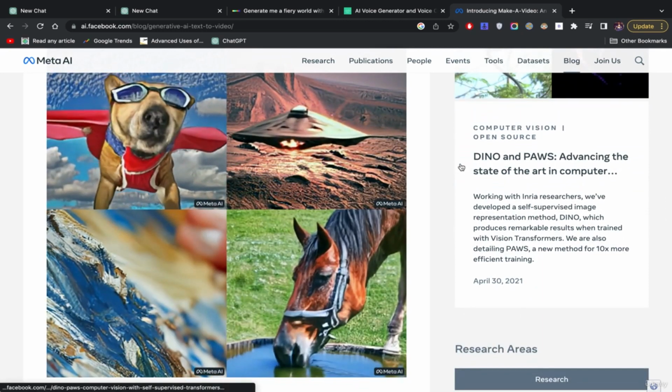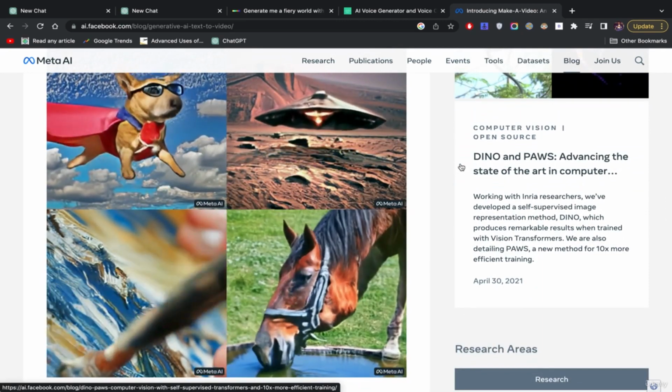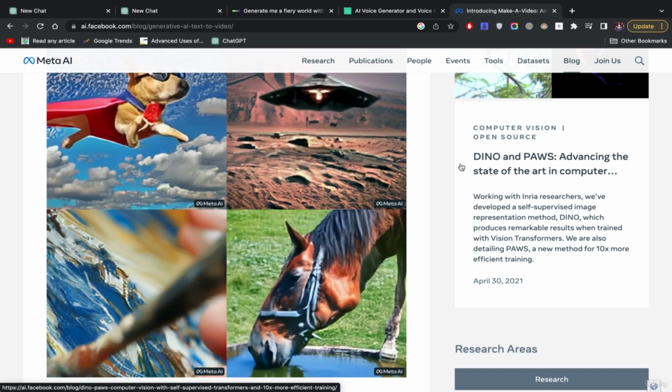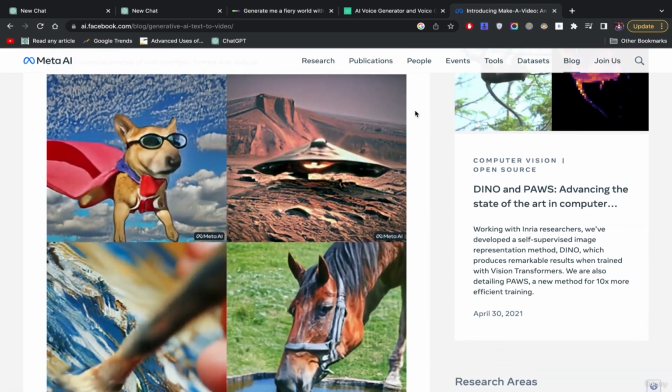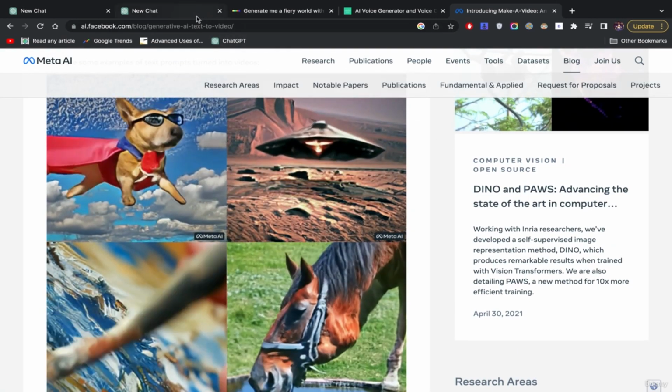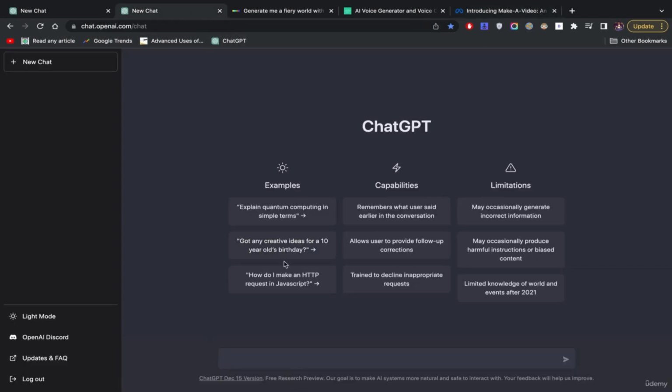So that's just to show you some of these small capabilities of ChatGPT along with some other AI tools. But again, you can expand upon that to many different ideas. For a business idea, you can have ChatGPT generate you a prompt.